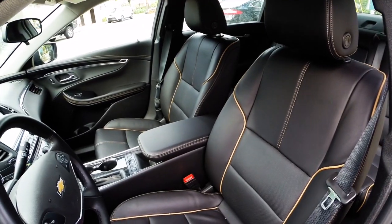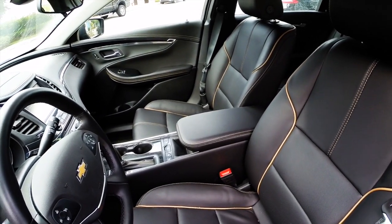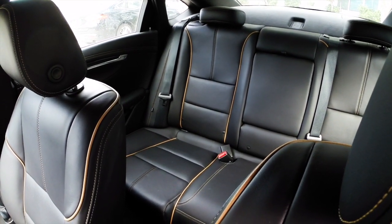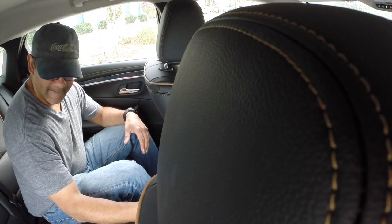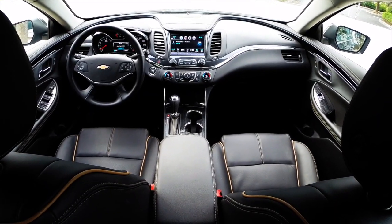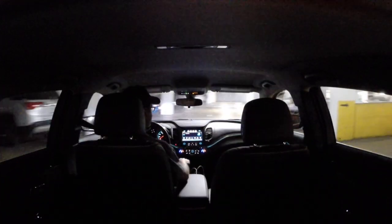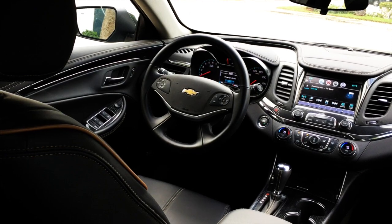Sitting in this vehicle, I feel like I'm in a luxury car. We've got contrast piping here on this leather seat. So there's a beige piping element here, beige contrast stitching. Soft touch materials everywhere. It's got the hidden compartment behind the touchscreen display, which is always a novelty. And at night, there's ambient lighting in and around the dash, in the door cards. Just well done, comfortable vehicle.